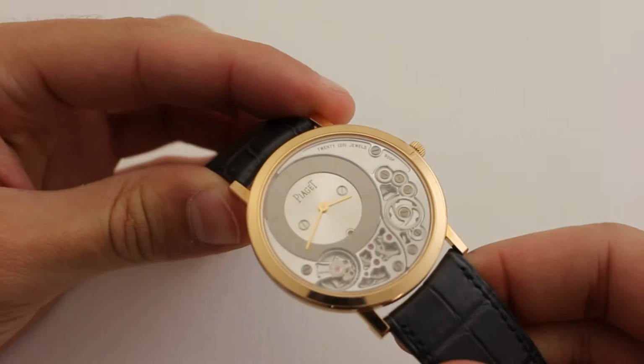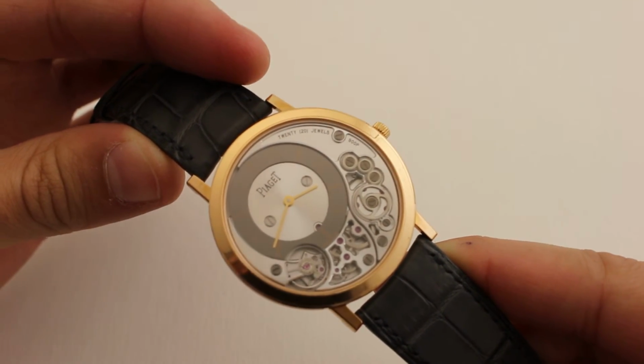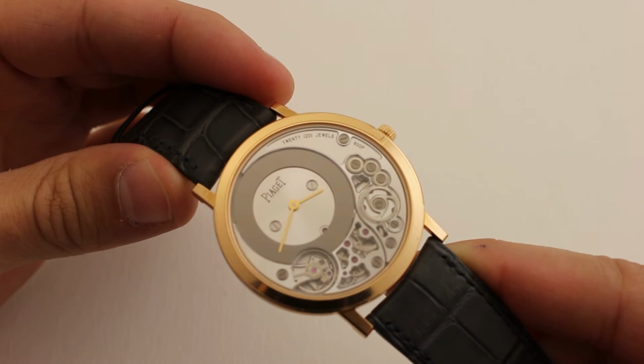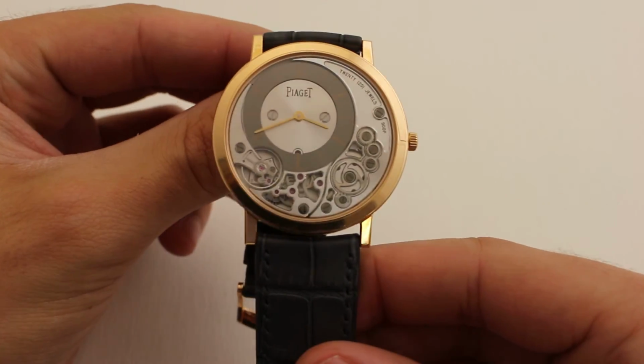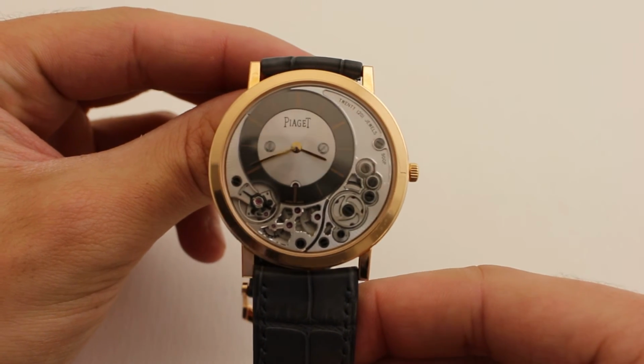I think this is an exceptional dress piece for someone who wants a dress piece that's non-traditional, someone who doesn't want a traditional Piaget or potentially like a Patek Philippe 5119 or a 5120. I think this makes for something that's a little bit more interesting to look at, but also accomplishes that thin aspect that you want out of a dress watch.